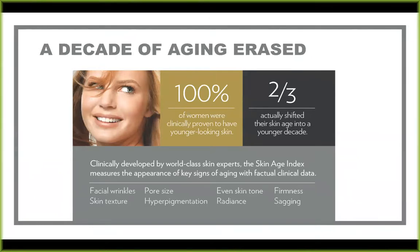And by measuring using the Skin Age Index, we found 100% of women were clinically proven to have younger looking skin after using youth. Isn't that incredible? And not only that, but 2/3 shifted their Skin Age Index to a younger decade. A whole 10 years, a decade of aging just completely erased.